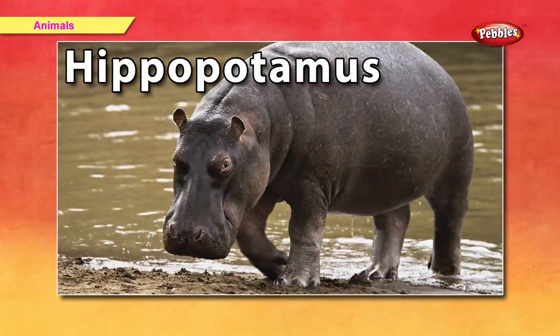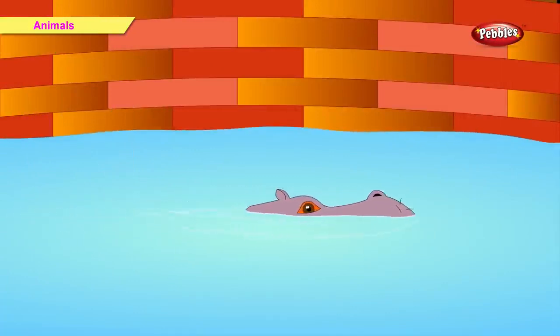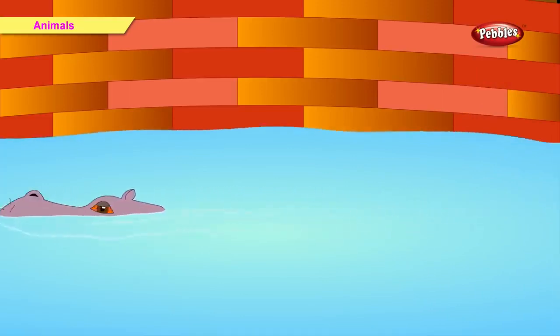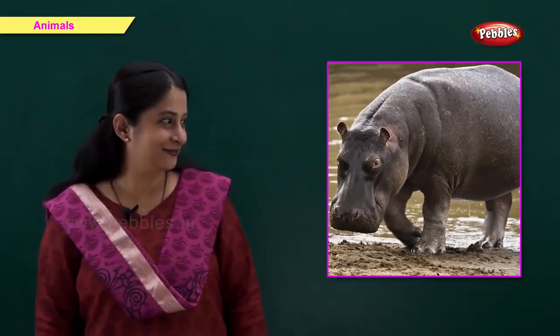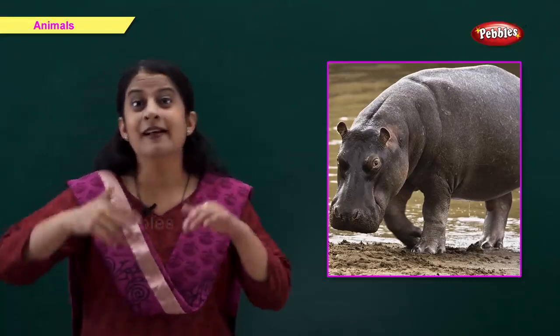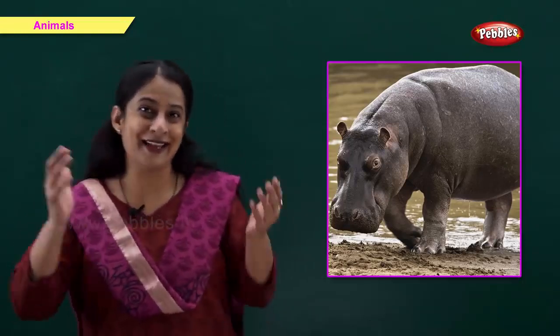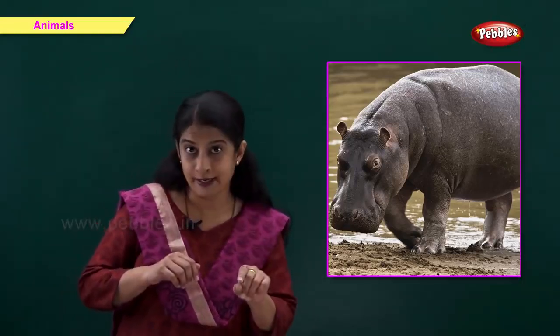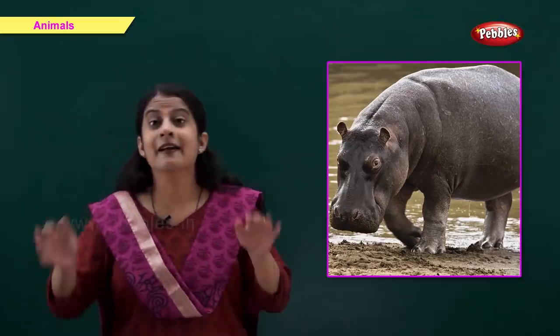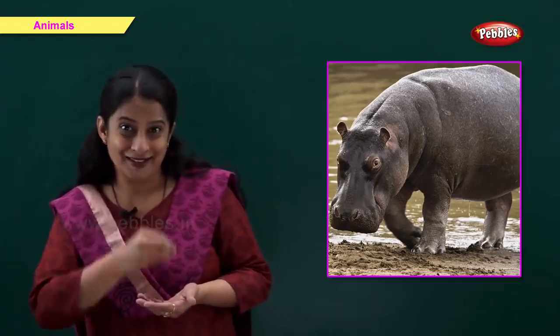Hippopotamus. This is a hippopotamus. H for hippopotamus. And you know, friends, it is also called as hippo. A hippo spends most of its time inside the water. It comes on land to eat grass.